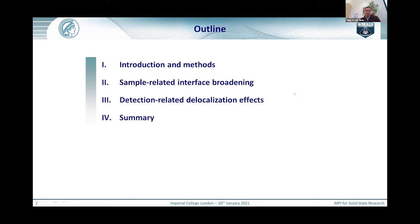The outline of my talk is as follows. I will start with an introduction and tell a few words about methods, because I'm not sure whether everyone is really familiar with electron microscopy and the possibilities you have with that. I will come then to sample-related interface broadening, and then to detection-related delocalization effects when you acquire your signals. And at the end, a short summary.